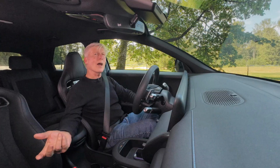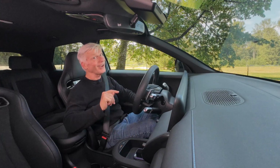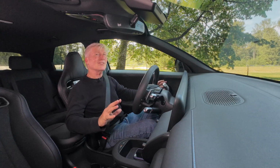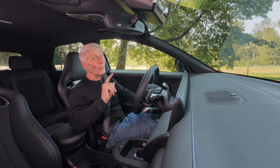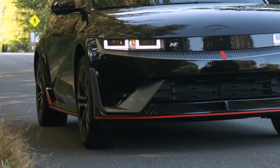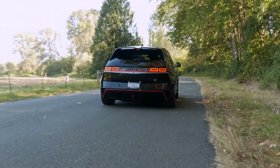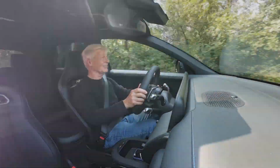Hyundai says this will rocket up to 60 miles an hour in 3.3 seconds. And I think it's being conservative. Now, on a regular basis, you're not jetting off to Dairy Queen using that kind of velocity, but when you get the chance, it is a lot of fun. Oh, that never gets old.